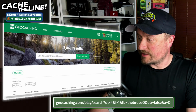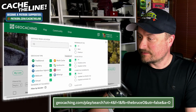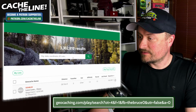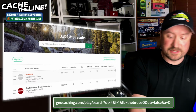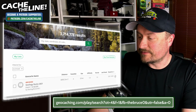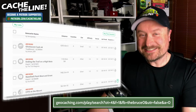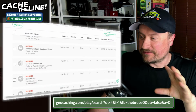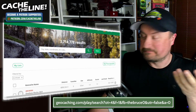And it even works when you're not looking at anything. So if you're doing a worldwide search, that should be it. Worldwide search, 3.3 million archived. Nope, not yet. I need to put the &a=1. Because it's not a parameter in the field, you have to keep adding it manually to the URL. 3.7 million archived worldwide caches. You can search for archived caches now, and I think that's awesome. So that's kind of a side effect of this link change, but a nice little benefit for puzzle makers, maybe.